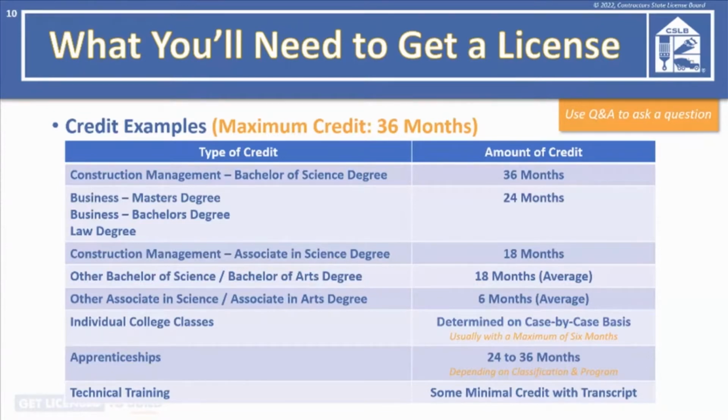Next is a master's or bachelor's degree in business or a law degree. Any one of those will get you 24 months of credit. An associate in science degree in construction management will get you 18 months of credit. A bachelor's degree in some other major will get you an average of 18 months credit. An associate's degree in a major besides construction management will get you an average of 6 months credit. Credit for individual college classes is given on a case-by-case basis, usually with a maximum of 6 months credit.